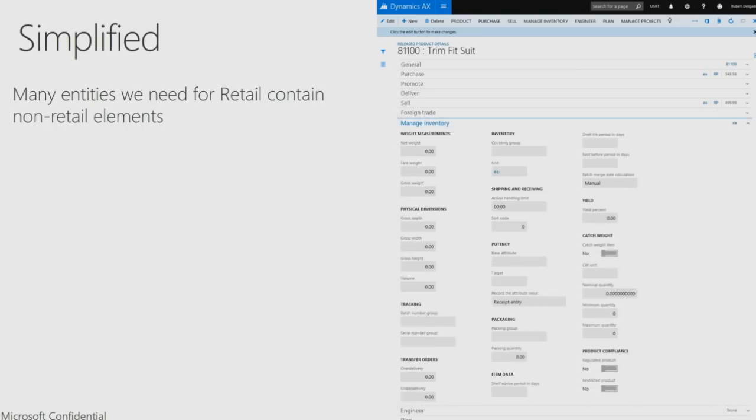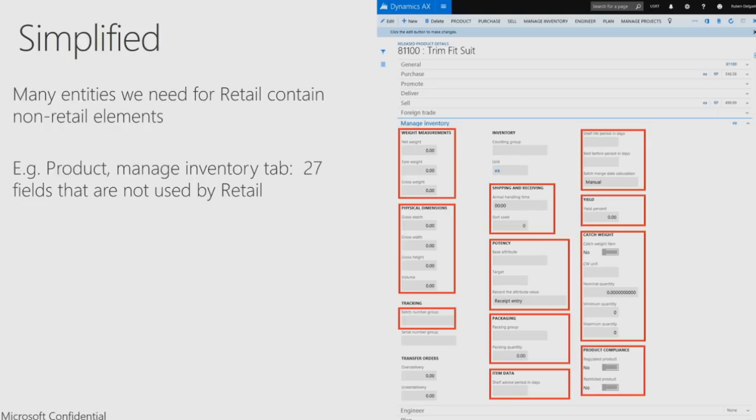So one of the problems we've had in the past is that when you are looking at retail, just retail, instead of just looking at operations, you can get a lot of entities you just don't need. So there's a lot of work you have to look at. What do we do with these different entities? What do we need to do to set up? We look at it and say, well, for retail, we're just going to focus on those fields that you need.